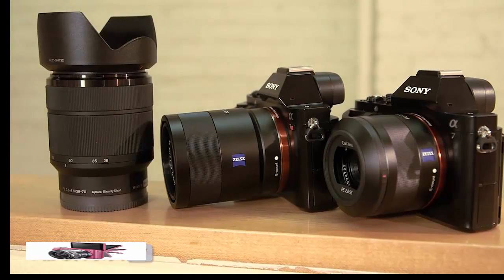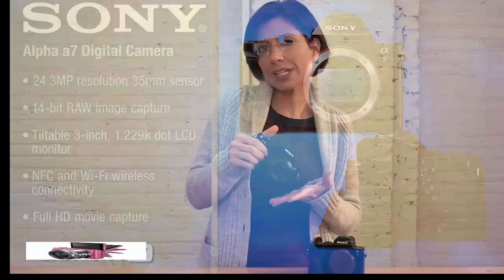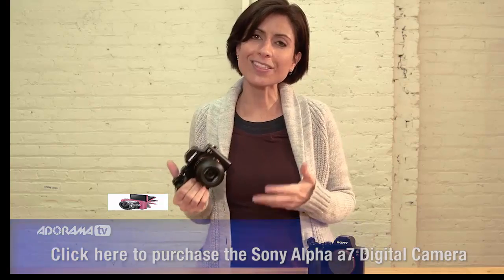Okay, let's talk about some of the differences with these 2 models. The Alpha 7 is 24 megapixels, and it has both contrast and phase detection autofocus. It shoots at 5 frames per second. And this is really for your general shooters who just want great all-around technology. This is the camera you're going to grab and go everywhere with every day.